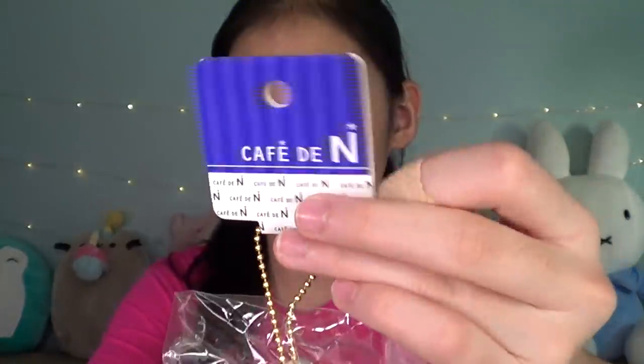Next squishy is this mini vanilla cake, and I was also super excited to order this from their website because it is so cute and I've seen so many people have it, and this is also so slow rising. Whoa. And the packaging is pretty crisp compared to the other ones. Wow, it is so squishy.